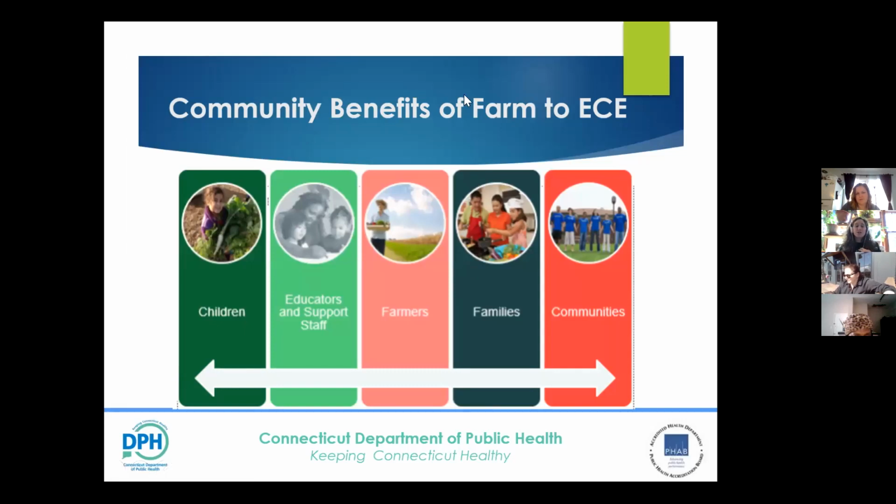So beyond just the individual benefit to a child, and the joy and excitement of seeing children eat fresh fruits and vegetables, there are the community benefits of farm to school in general, farm to community. So this slide says farm to EC, but it's really shortening that distance and shortening the relationship between the production of food and the children, staff and educators, and families. The benefits ripple through.